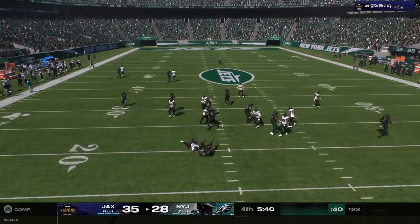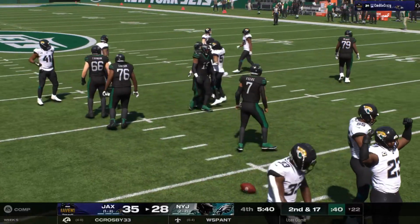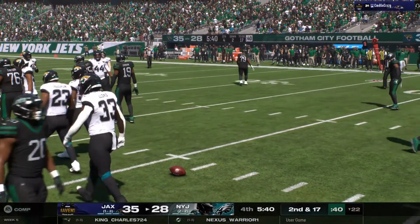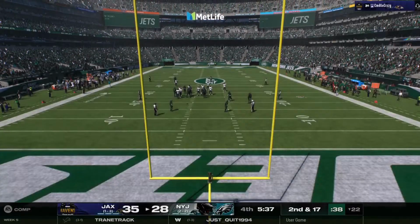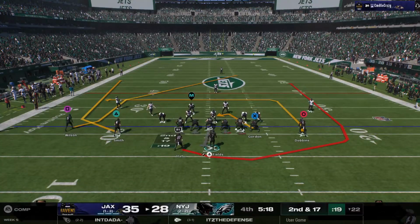On play action, he'll set up to throw. Oh, in trouble. Down he goes. A loss of 7. Brings up 2nd and 17 at the 22-yard line. Work to do now as they come up on 2nd and long.